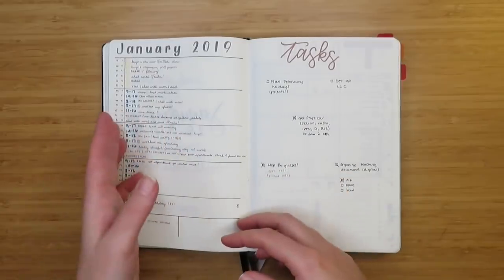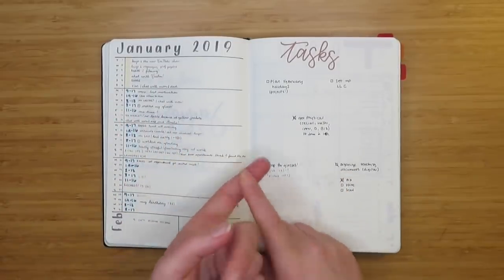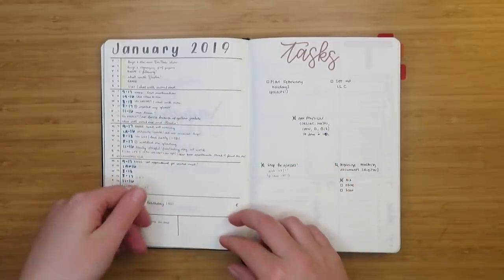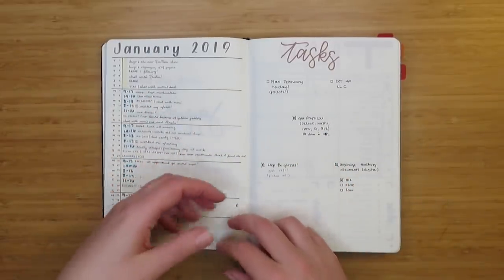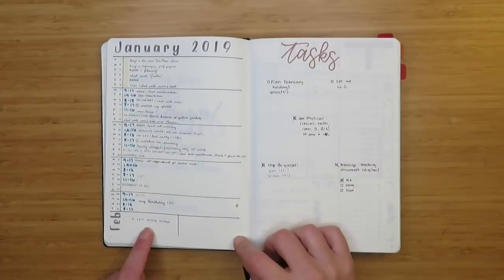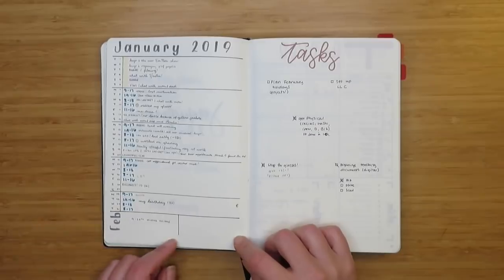But again, I don't do a ton on here because I do have my some lines a day. I do journal on my dailies. So it's not really necessary, but this is just at a glance. I like to have, you know, one big highlight from the day, if you will. I actually have something for February and I didn't even put the little event circle next to it. Like, oops.